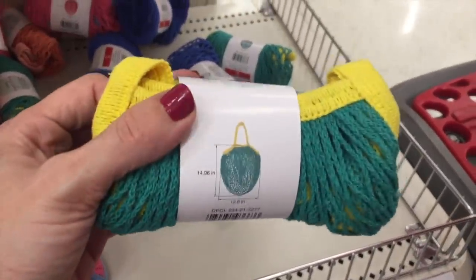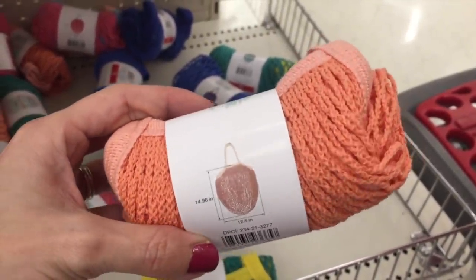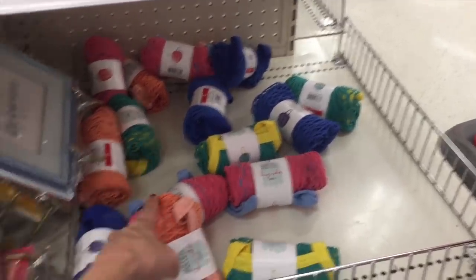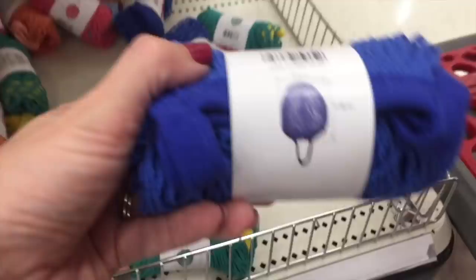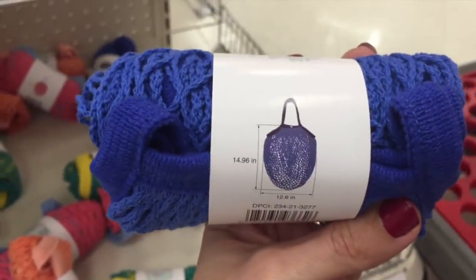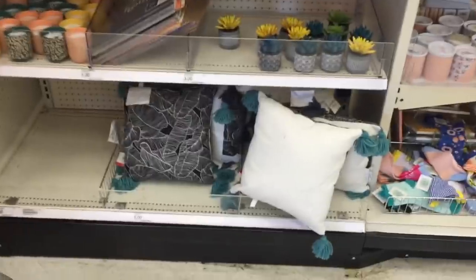Maybe this would be a good gym bag. Shoes and stuff. I don't know, if you're going somewhere and you don't have teeny tiny little toys to bring with you, this would be great. $5 though? What are you going to use this for? I'm sincerely interested. You know what this would be good for? Sand toys. Yeah. Next up, we're going to this little section that we saw in the very beginning.